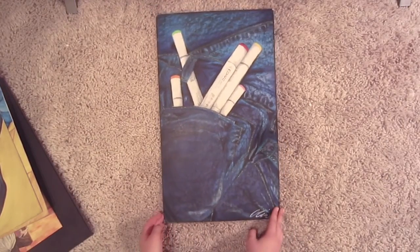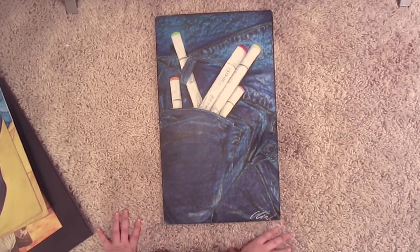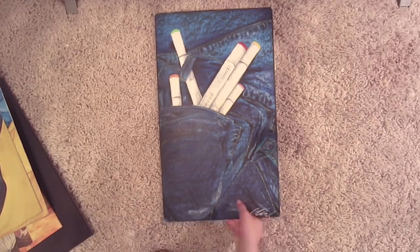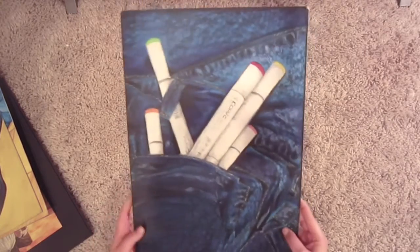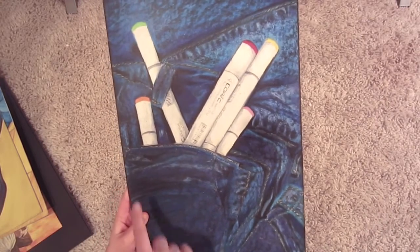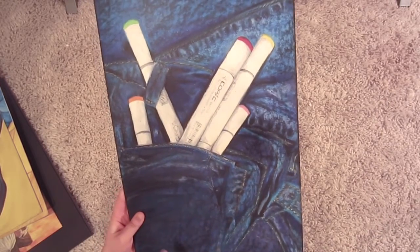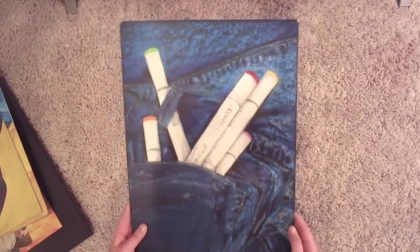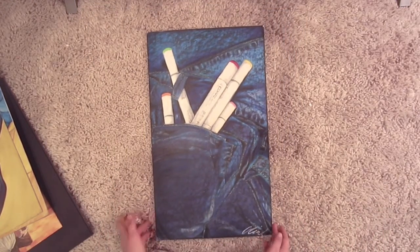Oh, here's another one that was just part of a random assignment. We had to do something with denim, really close up. So I did a close-up of my denim jeans, just thrown down kind of messy. And then I drew the pocket, and out of the pocket I drew my Copic markers, because that was my obsession.